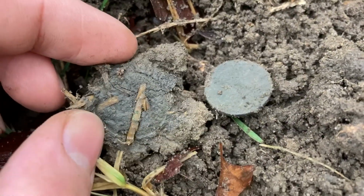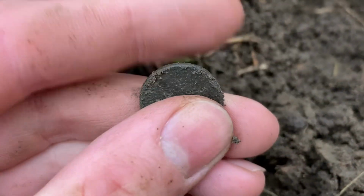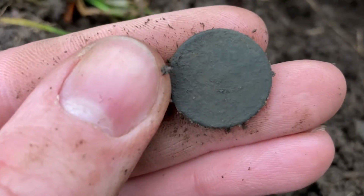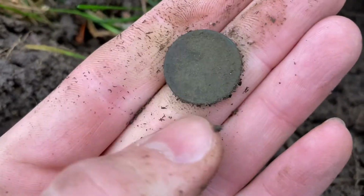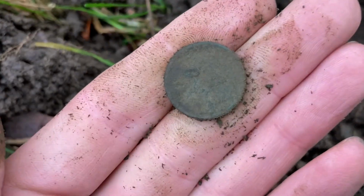You can see where it was stuck in the ground there. It was about 6 inches down. I'm not sure what I got. Is it an Indian cent or a wheat cent? It's going to be one of the two, I suspect. It's going to be a wheat penny. It's probably going to be a pretty early one. So I don't know that I'm going to be able to get a date, but I'm going to guess teens or 20s. We'll have to look at it closer in the wrap-up, but that's awesome.